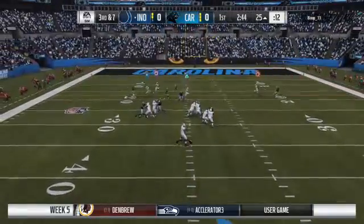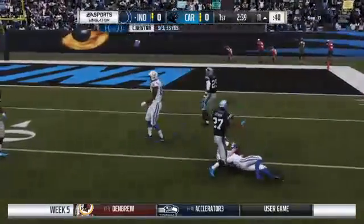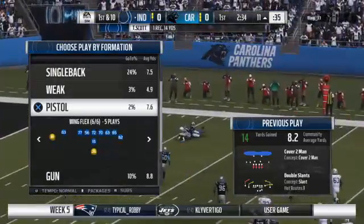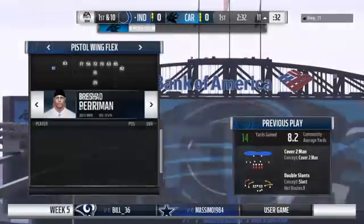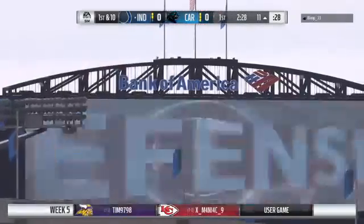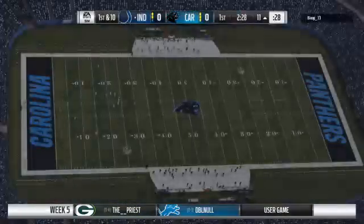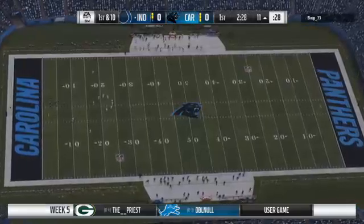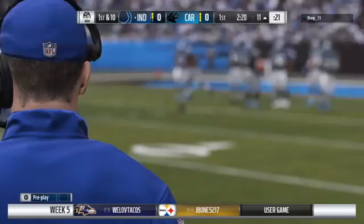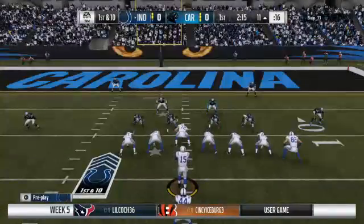Throwing on 3rd down, Newton. And he will find Scott on the right side, complete. And down inside the 15, shy of the 10. His first catch, good for 14 there and a 1st down. The Colts with a first red zone opportunity in the ball game. They've got a 1st and 10 at the 11.